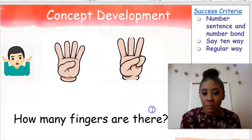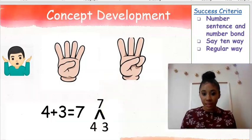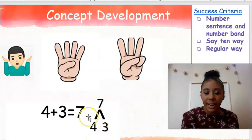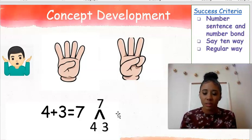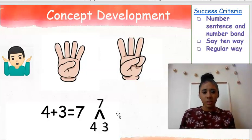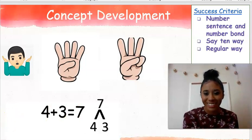I can write that in a number sentence down below. I know that if I have 4 plus 3, that gives me 7. I can also show that in a number bond that I have right here. I had 4 fingers plus my 3 fingers equals 7 fingers. I also put that number bond to help me show and represent my work. Now, I want you to pause for a minute. I want you to pretend for a second that instead of fingers, we had bananas. Let's take a look at what that might look like.